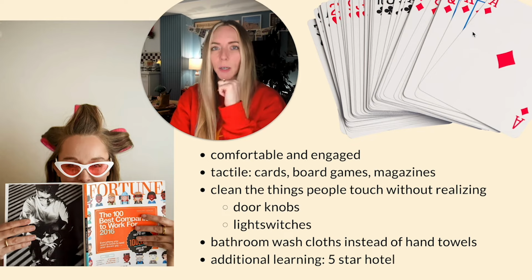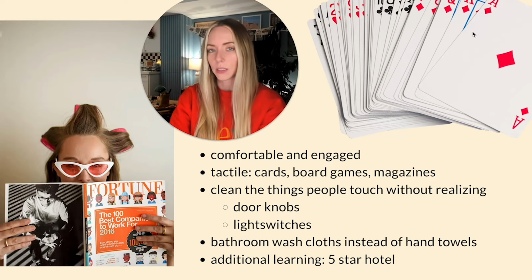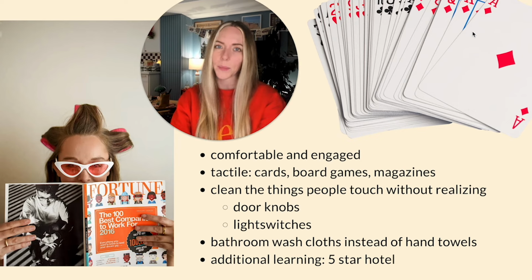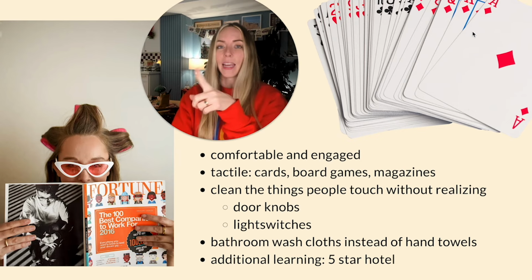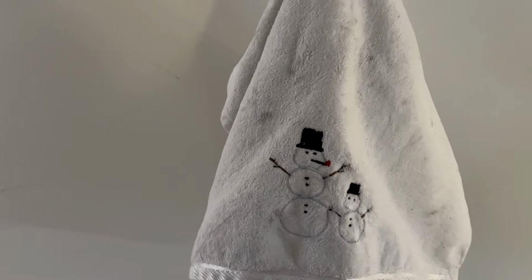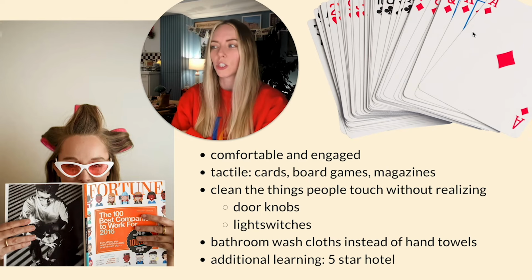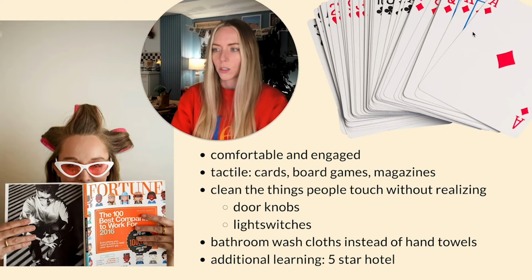The next two are pet peeves of mine, forgetting to clean doorknobs and light switches. These are such high touch items that they need to be cleaned very frequently, but it's especially important to clean them when someone is coming into your home and you want them to feel comfortable. And then there's also bathroom hand towels. A communal hand towel is... Even worse is a shower towel that guests have to use if they're visiting. That's just straight to jail.